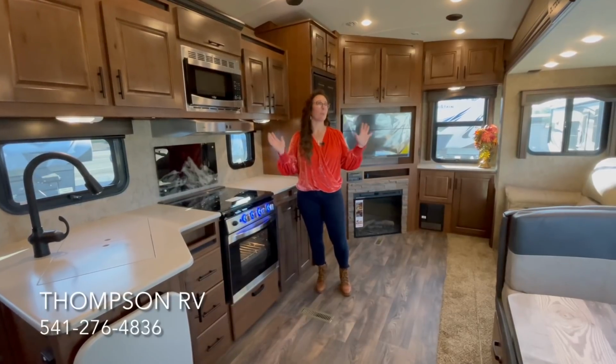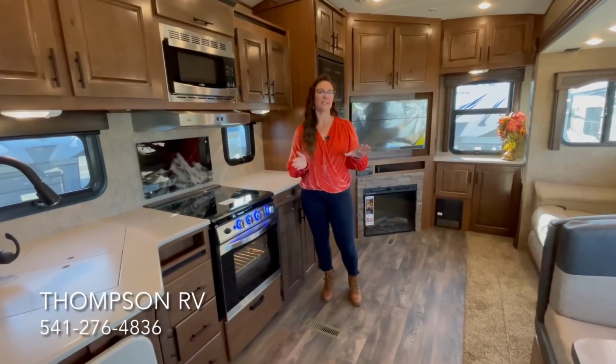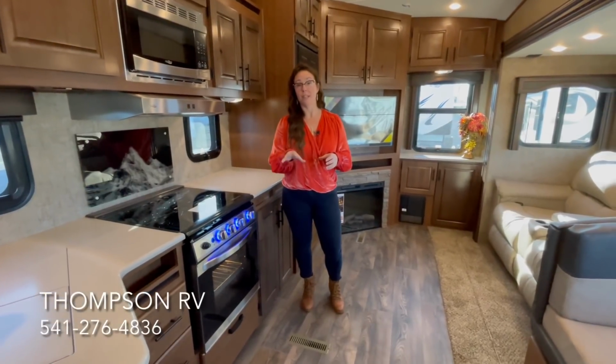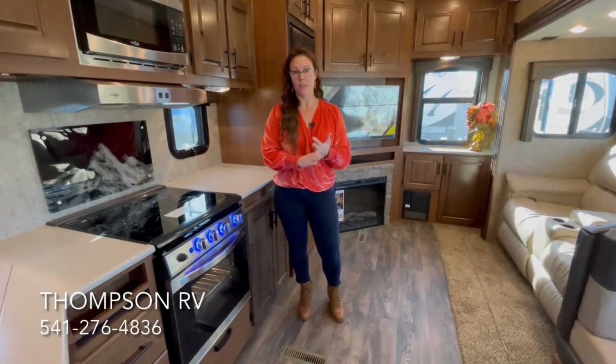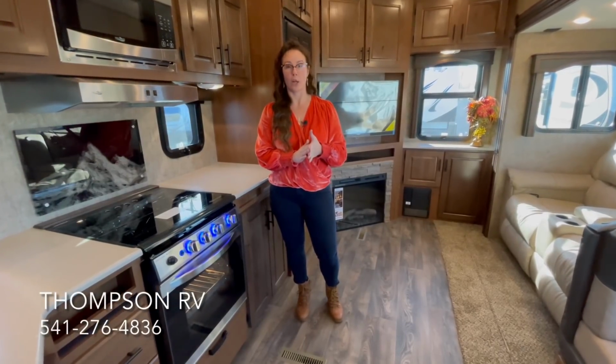Today I'm standing in a brand new 2022 Glacier Peak F27MKS built by Outdoors RV. So this is one of their models in their fifth wheel lineup. They make the F26RKS, the F27MKS, F27KVS, and then the F28RKS.